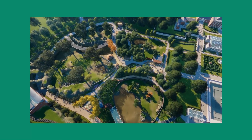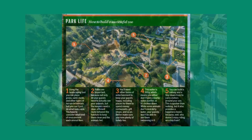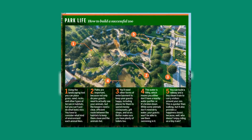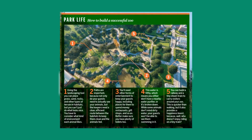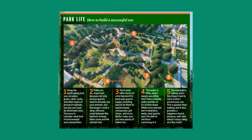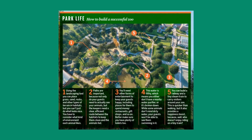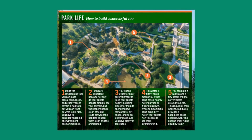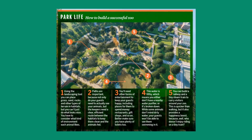So there's a little section here which is like a 5-step process to building a successful zoo. For number 1, using the landscaping tool, you can place grass, sand, rocks and other types of terrain in habitats, but you can't just do what looks nice, you have to consider what kind of environment each animal likes. Number 2, paths are important because not only do your guests need to actually see your animals, but the keepers need a clear, efficient route between the habitats to keep them clean and the animals fed.